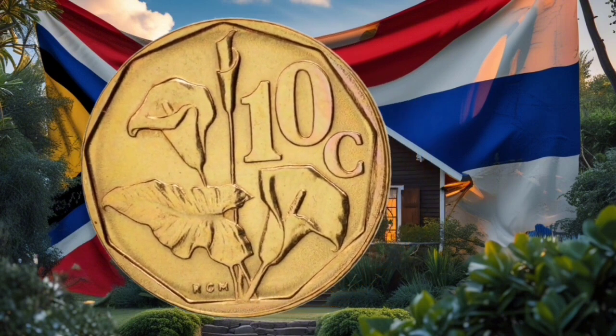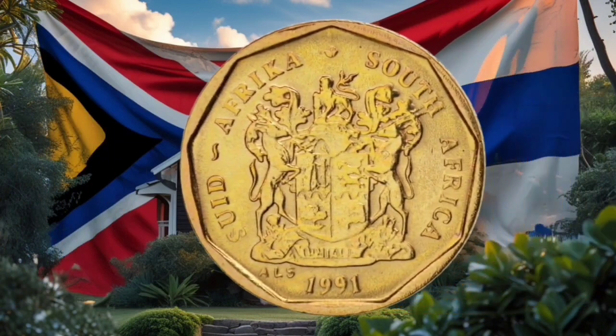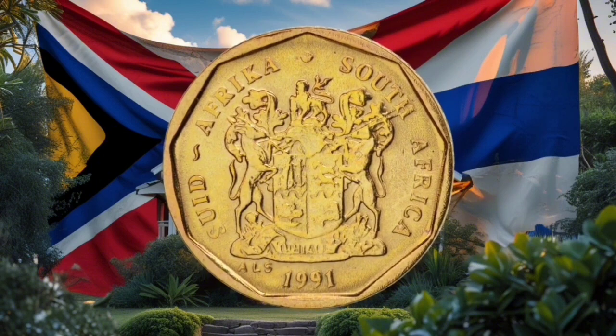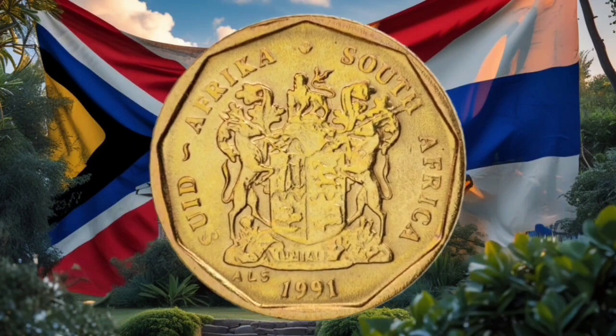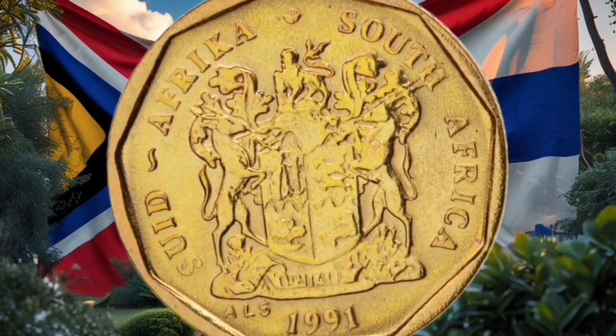The reverse side of the coin features the image of a protea flower, South Africa's national flower. This beautiful botanical design was created by artist Tommy Sassine, who designed several South African coins. The words 10C and the year 1991 are clearly marked beneath the floral design.